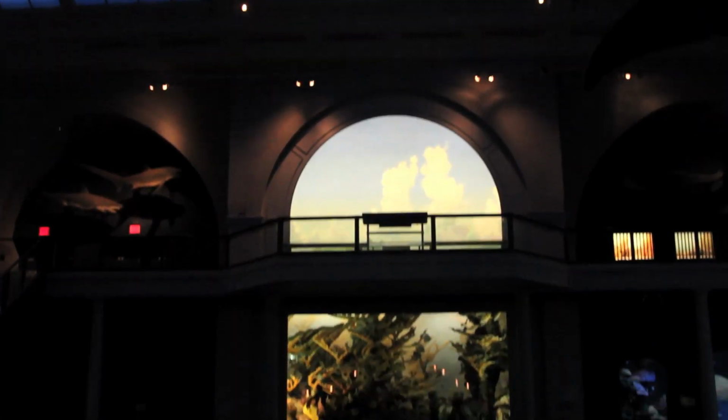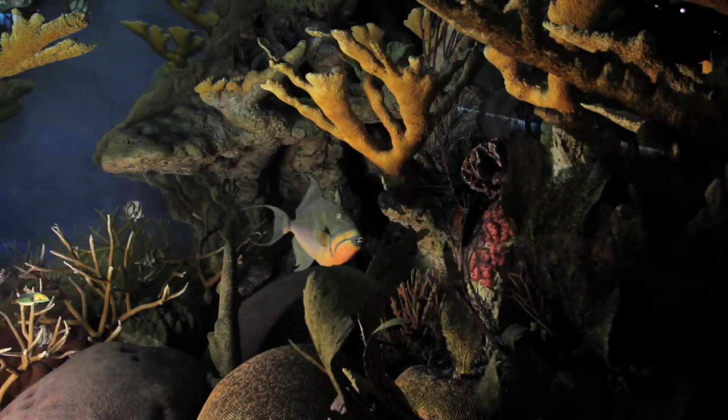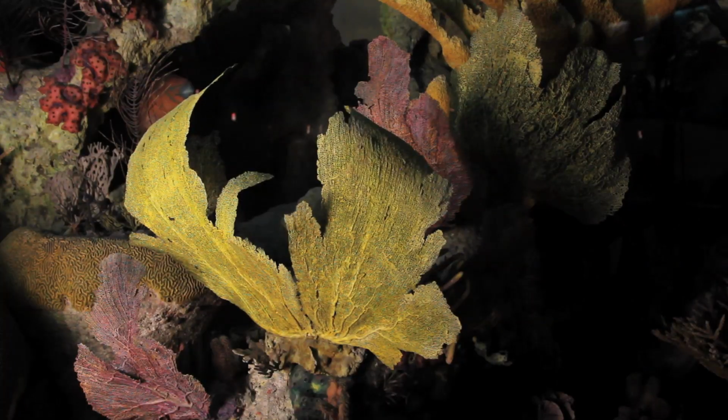Every time I go to the Andros Reef, I see different things. I mean, depending on what I've been reading about, what I'm working on, what interests me at the time, you look, you stand, and you'll always see something different.